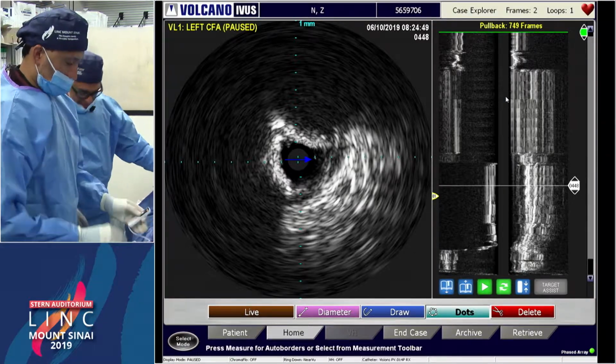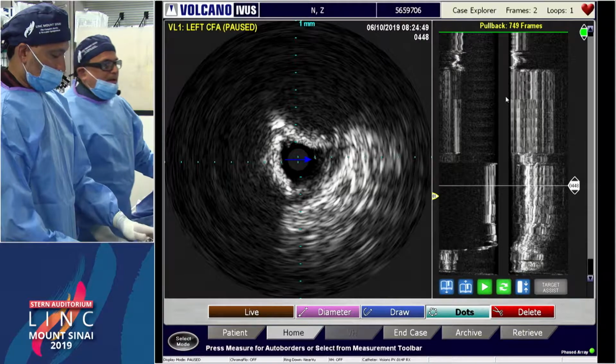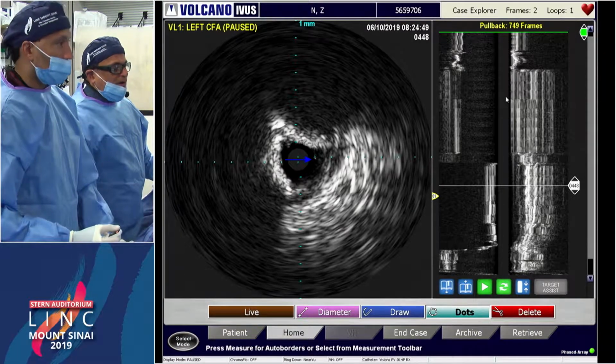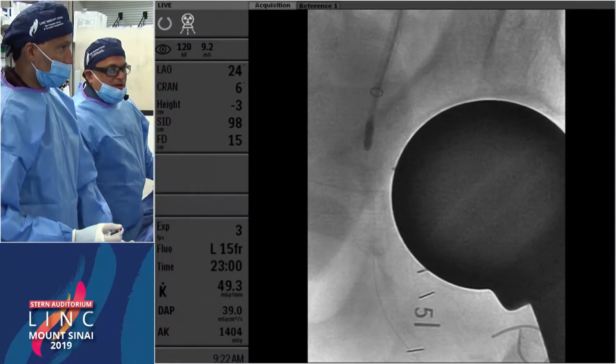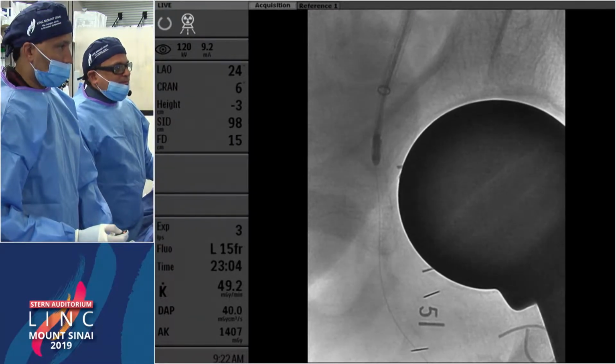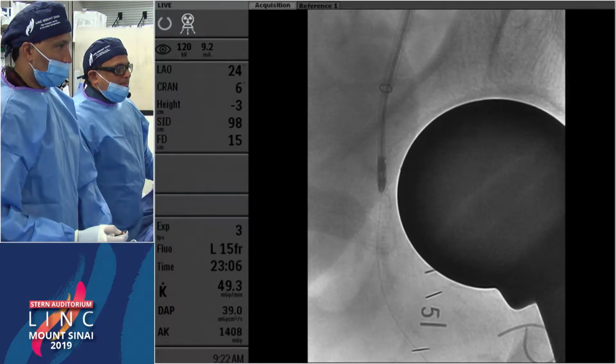And so we're going to go blades down and blades up. So as you know, this is a 2.4 to 3.4 JetStream rotational atherectomy. And now we're going to go at the level. On, please.